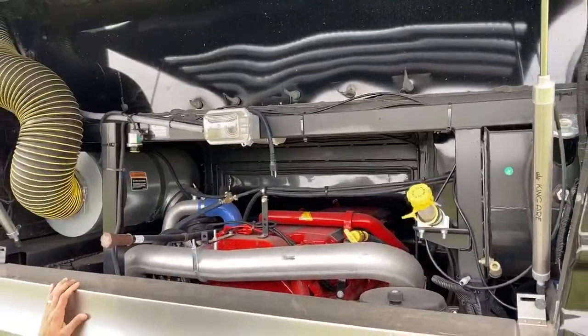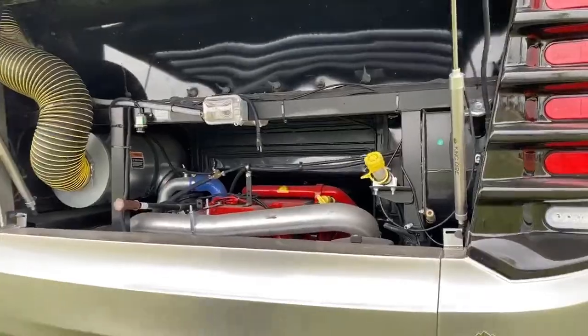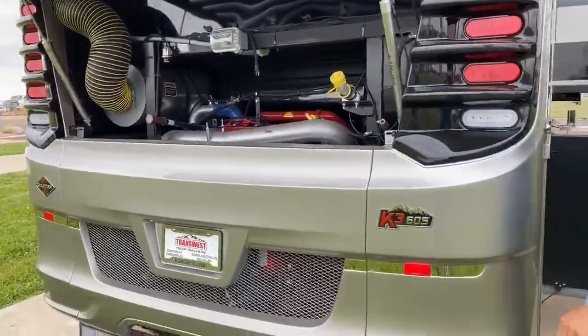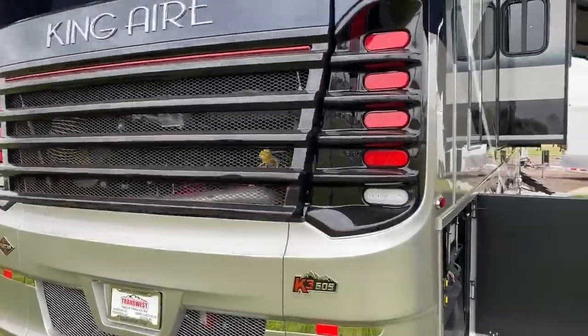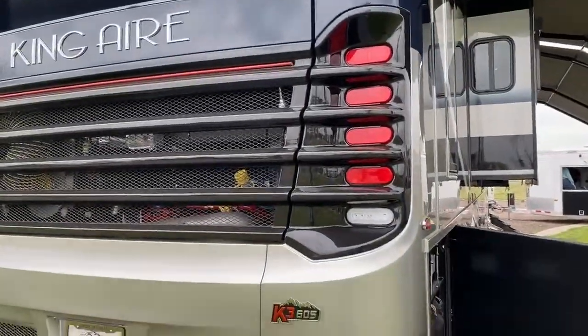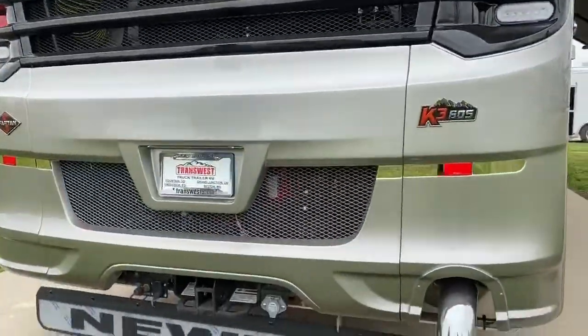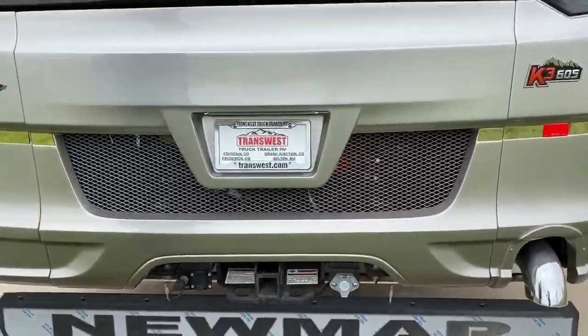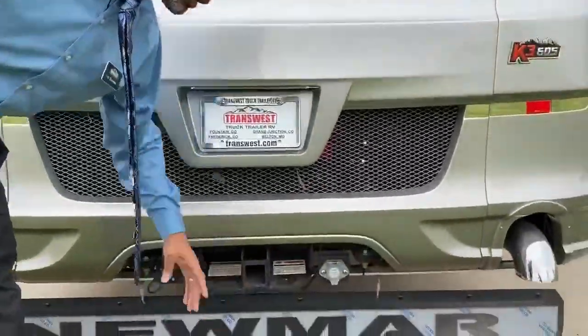You have your oil, your transmission levels. You can check everything out from right here. To lower it, you just hit the lever again. Now back here, again, this is a 605 horsepower Cummins, so it's got a 20,000 pound rating on the hitch.